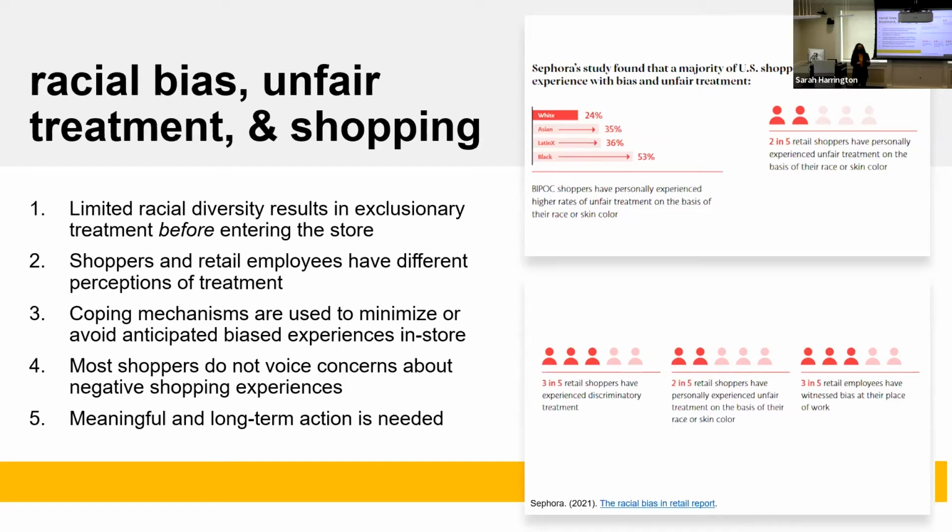These coping mechanisms can be anything from doing research beforehand so that you know what you want, you don't have to interact with anyone, and you can just quickly get in or get out. And then number 4, most shoppers don't actually report what's happening.